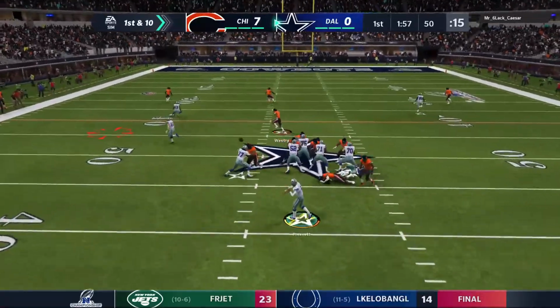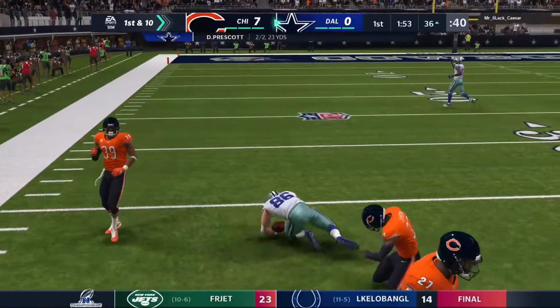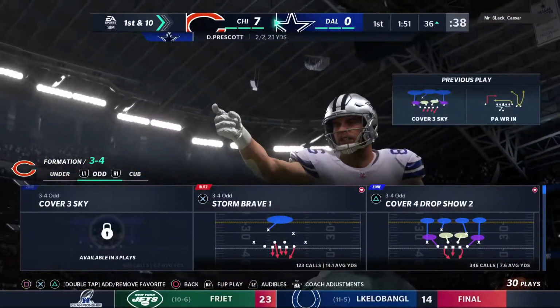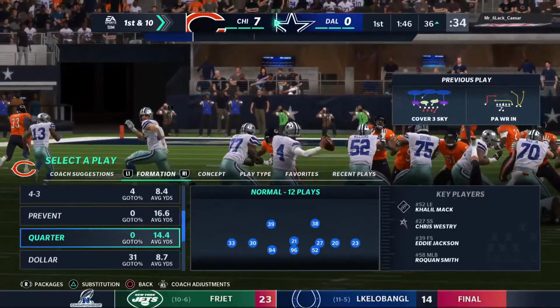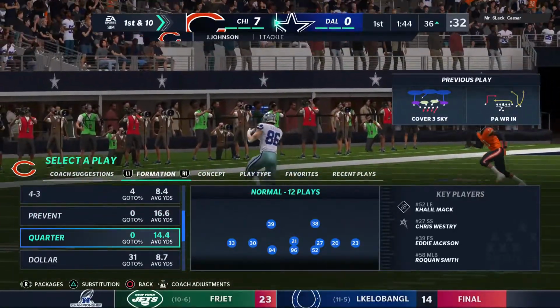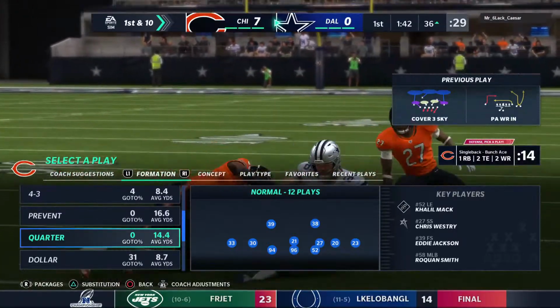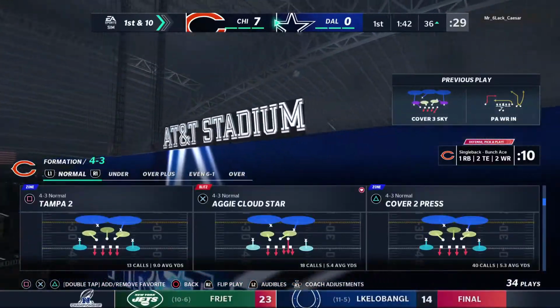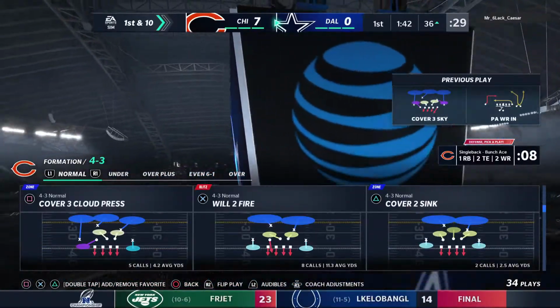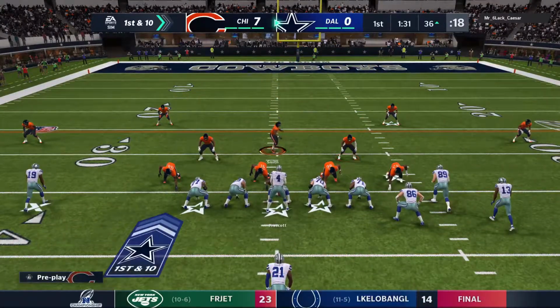Prescott now from the 50. Man open, that's complete to Dalton Schultz. And he is tackled inside the 40, not quite to the 35. Give him 15 there, and the Cowboys have a 1st. So from the 36 now, 1st and 10.